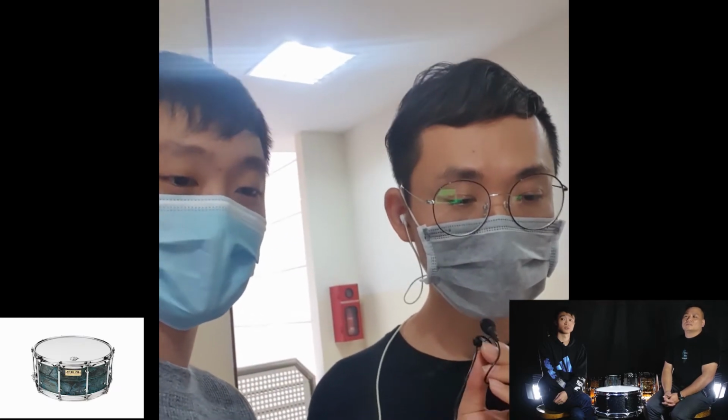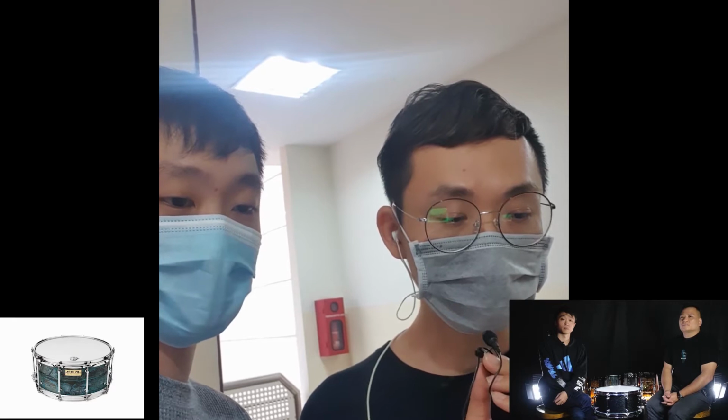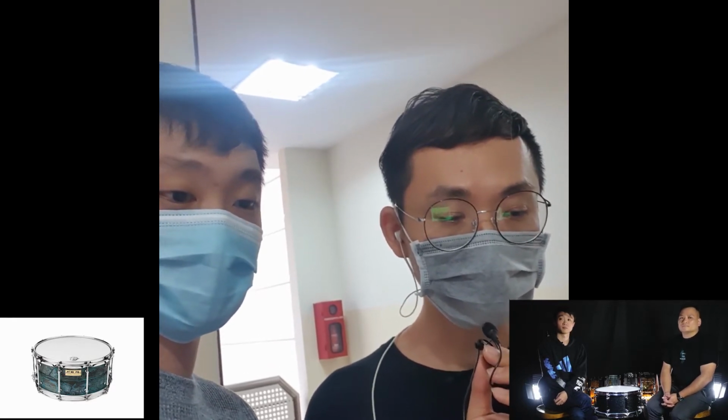Next. Looks like 14 by 8, 7. Triple flange. So fairly open, fat. Might have a fair amount of overtones, I think. Yep. Cool.